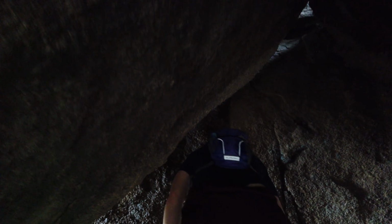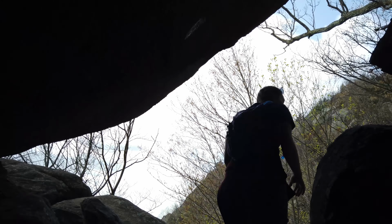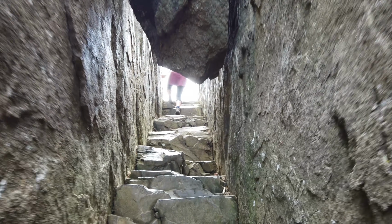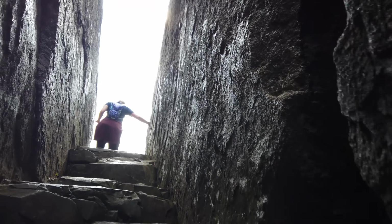Normally you go to the left and go clockwise, which requires the rock scrambling on the way up to the summit and then the fire road on the way down. Now, like I said, if you're not comfortable with this, you can go to the right instead, and it is going to be a slightly longer hike, but you can go up the fire road all the way up essentially to the summit. You can take in all the views, take all the pictures you want, and then just come back down the same way you went up.